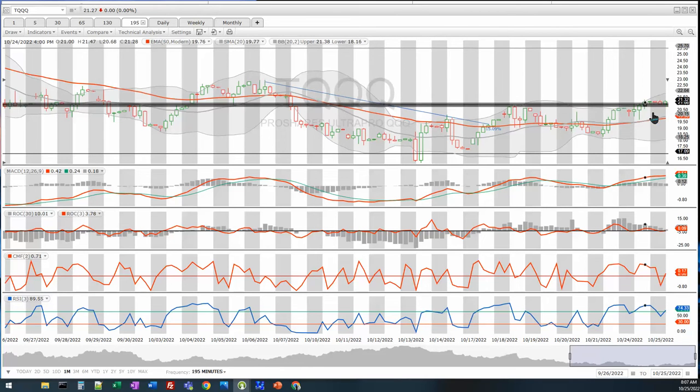You see how it is hugging or bouncing off of yesterday's resistance level that it broke towards the end of the day, in the last hour and a half or so. It did break through the resistance line, the black line, and it is hugging the line now, bouncing off of it. So the key to this morning is going to be: can it hold that previous resistance line? Now it is support. Can it hold support?